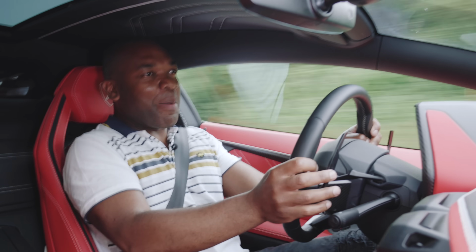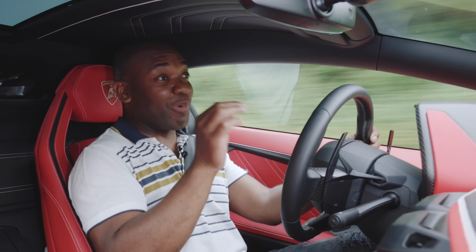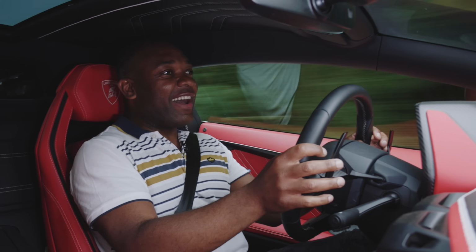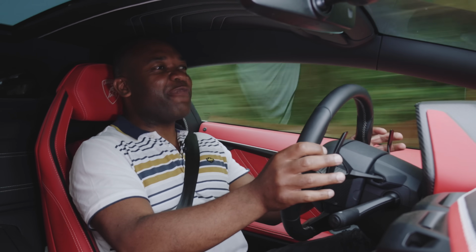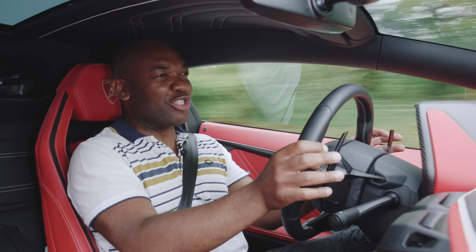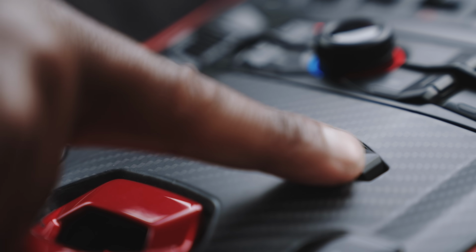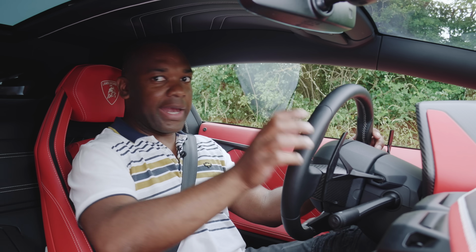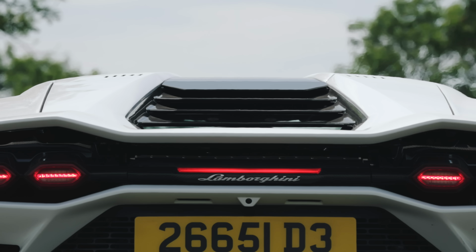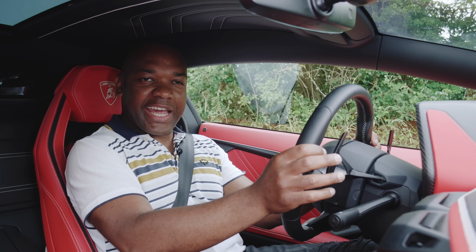Wow, big numbers, big numbers. You can actually feel it's gonna be a quick car before you even really step on it. And I tell you what, with numbers like that, I think it'll be a little bit of a shame if you didn't indulge in that old Lamborghini party trick. It'll be a launch control. Let's try one, shall we? I know the procedure. Corsa. Manual. Foot on the brake. Thrust mode possible. Hang on to your hats, boys and girls. This is going to be a £2.5 million send.